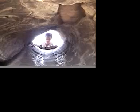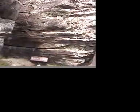This little concretion here actually has a little cave in it. The caves were formed when rainwater flowed through the sandstone, or in this case, a concretion of sandstone, and so now we have a little passageway going through here.